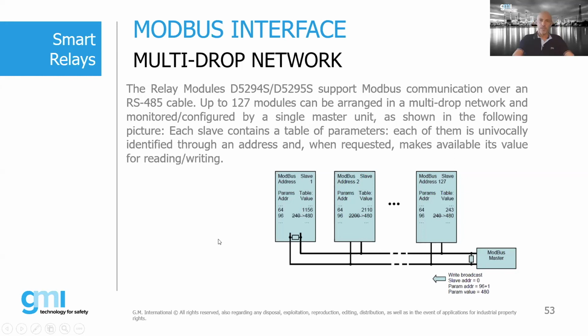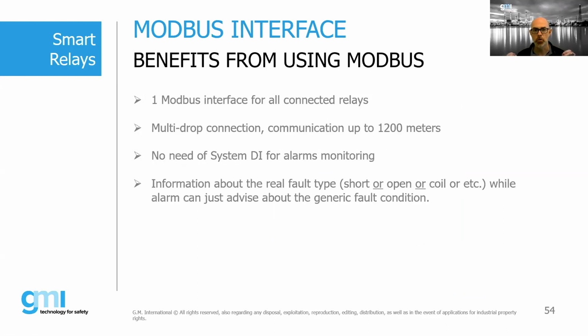We can say that Modbus can give exact detail of what is happening with your relays. You can have information about the single fault happening on your relay. In the next slide, what are the advantages of using a Modbus communication? With a single Modbus RS485 interface, it's possible to connect and communicate with all the relays present on the same bus.